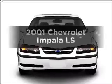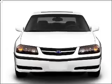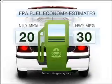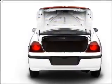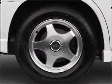Introducing the 2001 Chevrolet Impala. Find everything you want in a ride under one roof with this vehicle. Low emissions and the good fuel economy offered in this vehicle are important to you and the environment. With a solid six-cylinder engine that responds smoothly to its automatic transmission, premium wheels give a more luxurious look.